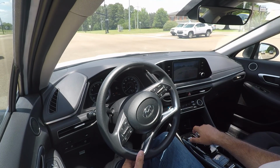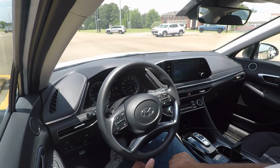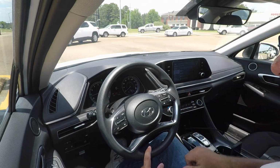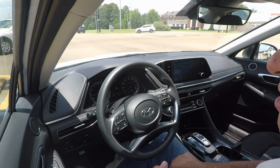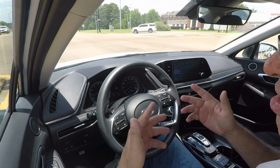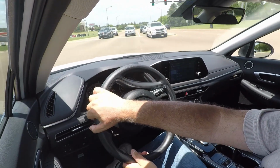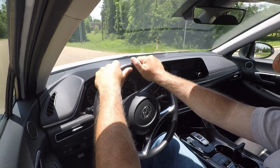Let's go ahead and get back a little bit. The auto hold function is also a neat thing as well. If you push that button, it'll say auto hold right there in your cluster. You can take your foot off the brake, and it will hold you at a light until you accelerate again, when the auto hold is green. Okay, and now we're off. So that's another really cool feature.